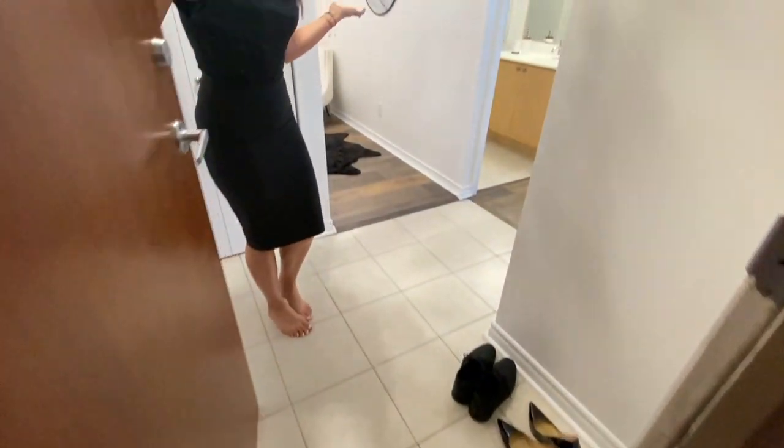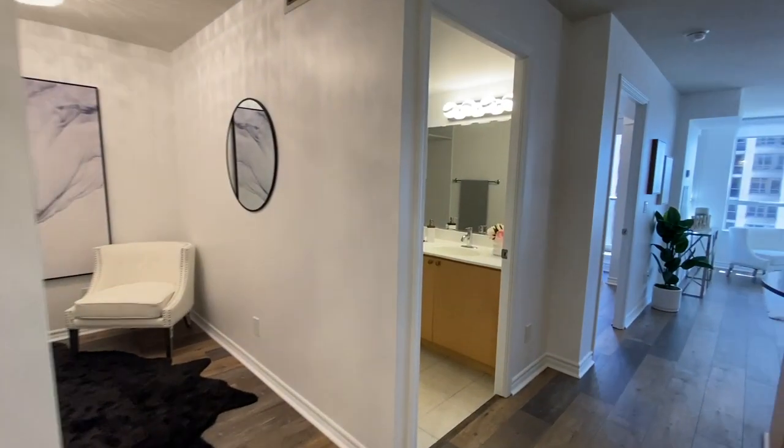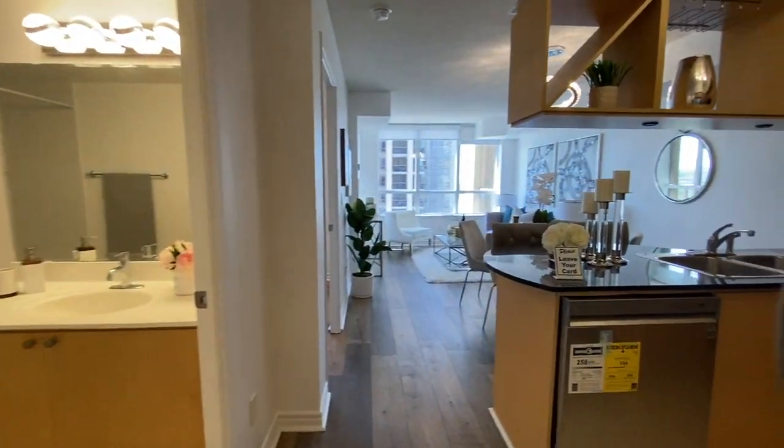As you can see, we're in a one bedroom and a den here at the Living Arts building. I actually like this building a lot. I've owned a property here before, and unfortunately I did sell it 2 years ago, but I'm still interested in possibly buying one for myself or for potential buyers. I like to preview them as well.